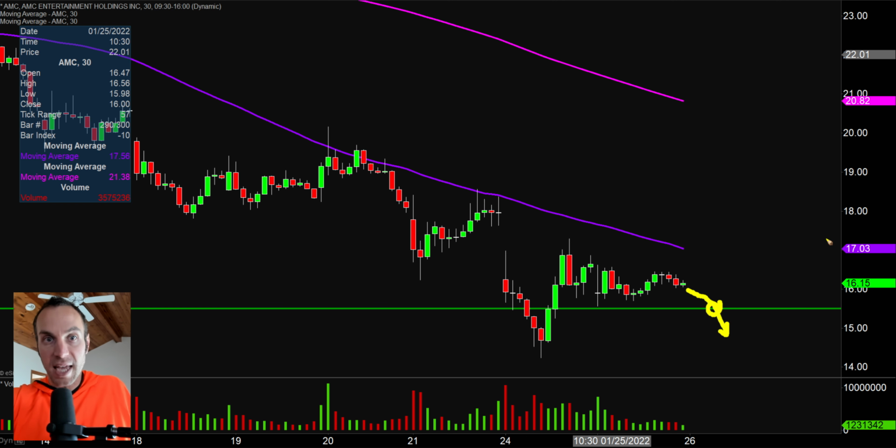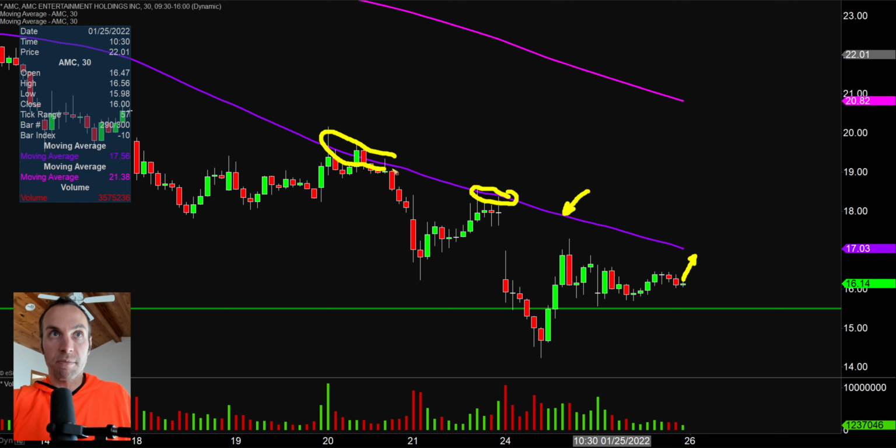Because, I state the obvious when I say this, but it is still in a downtrend. That's very straightforward via the moving averages. But just because it's in a downtrend doesn't mean it can't recover back upwards. But if the price does try to recover, then as I've been talking about in past videos, it's still all about that 50 period moving average, which has a big old track record of rejecting the price downwards.